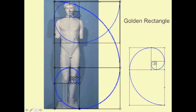Well, I'll get back to that in a second. I just want to tell you a little bit more about the golden rectangle. Is anybody familiar with the golden rectangle? Good.